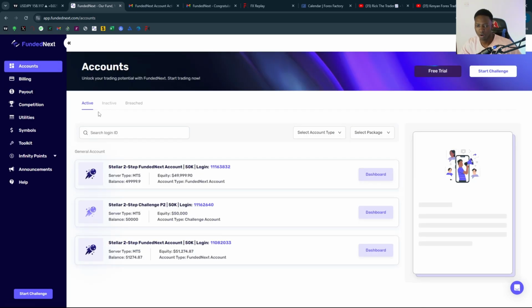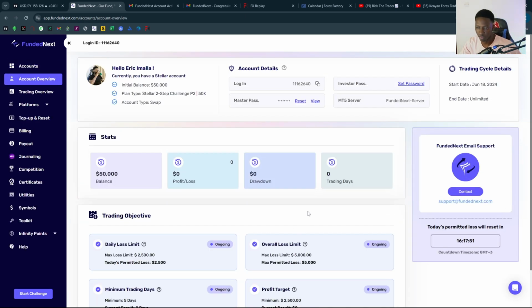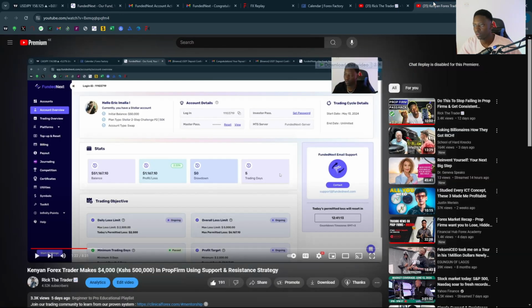So if I take you back to my account and go to the active account, you will see here the phase 2 details. It's very new. There is no trade on phase 2 yet, so I'm still waiting to execute. Now going back to the second account, it's now a phase 2 account. In my last YouTube video, if you remember, I showed you progress of my phase 2 account. Here it is, and it was up 2.3% by that time, which is last week.